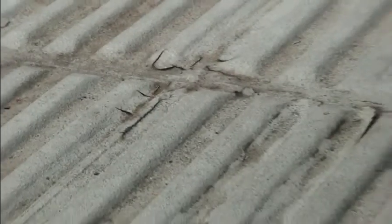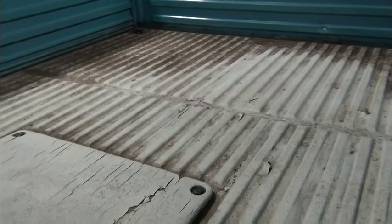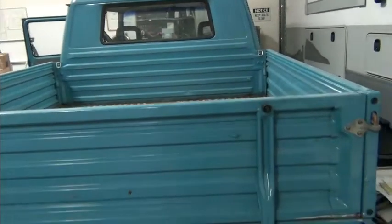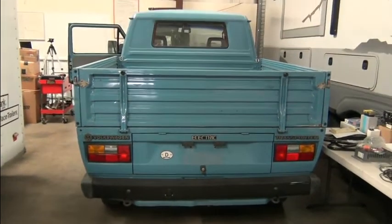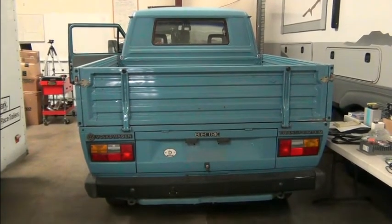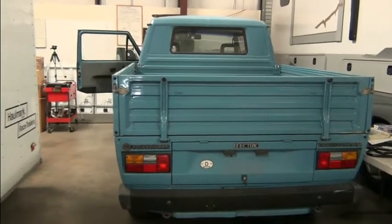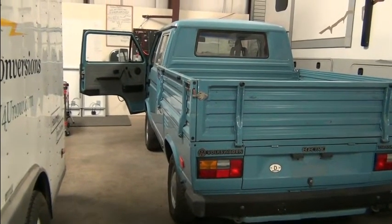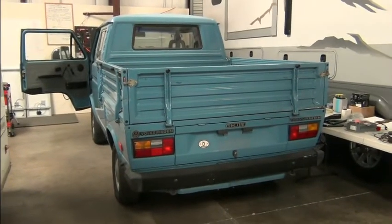So anyway, one of the first things we're going to do is try to clean this thing up a little bit. We'll pressure wash this bed, try to get a little bit cleaner, give the vehicle a bath, get the topsoil off, and then we'll start our diagnostics. The diagnosis is that it doesn't run currently. And so I don't know when the last time this thing was operated. It's my understanding it's been a long time. It's sat most of those 8 years.